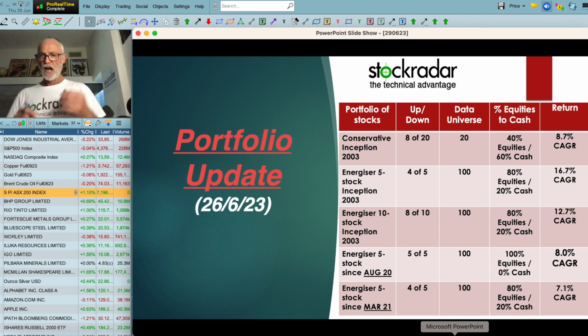Okay, the Energizer 10 stock, since inception in 2003, has been really steady, around 12.7, 13%, doing really well. It's currently got 8 out of 10 stocks at the moment. Our more shorter-term portfolios, which haven't had the really nice big uptrend phase, have had a lot of choppy stuff, but are still managing to do okay.